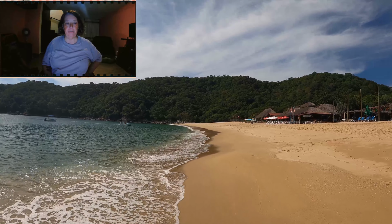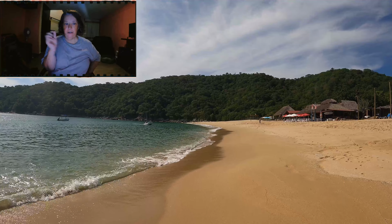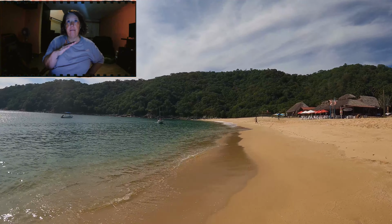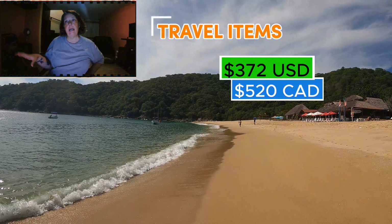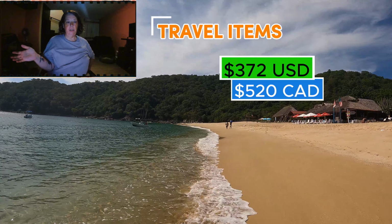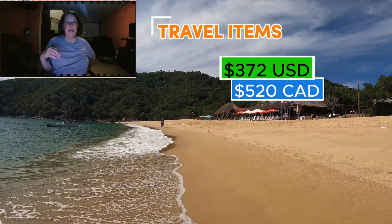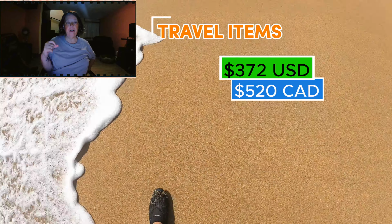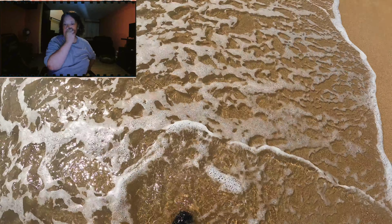Now we get to our travel item. So everything that fell under this travel item this time was traveling from Puerto Escondido to Huatulco for the weekend, staying at the Holiday Inn, eating out, and looking for a place to live. So the total of that, including gas, was 7,432 pesos, 372 US dollars, 520 Canadian dollars. And most of that was the hotel, which was over 3,500 pesos.